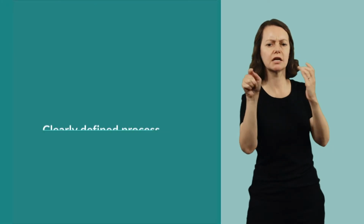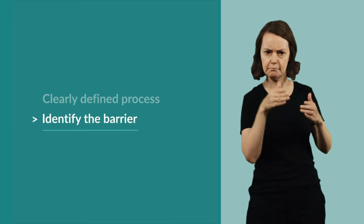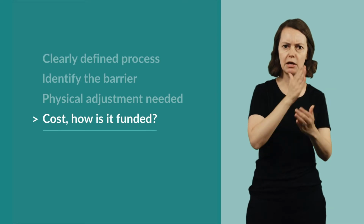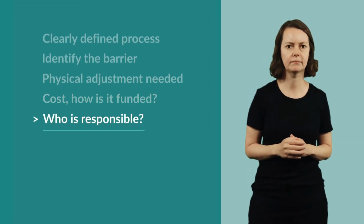The person who can best identify necessary physical adjustments is the employee with disability. It's important to have conversations about access requirements before an employee commences work. You can also identify changes required as your employee spends more time in the workplace to ensure any barriers to doing their job are removed. A clearly defined process will help you to identify and define physical adjustments required in the workplace now and into the future. This includes identifying the barrier that needs to be resolved, the specific changes required, and who will ultimately be responsible for ensuring the adjustment is completed.